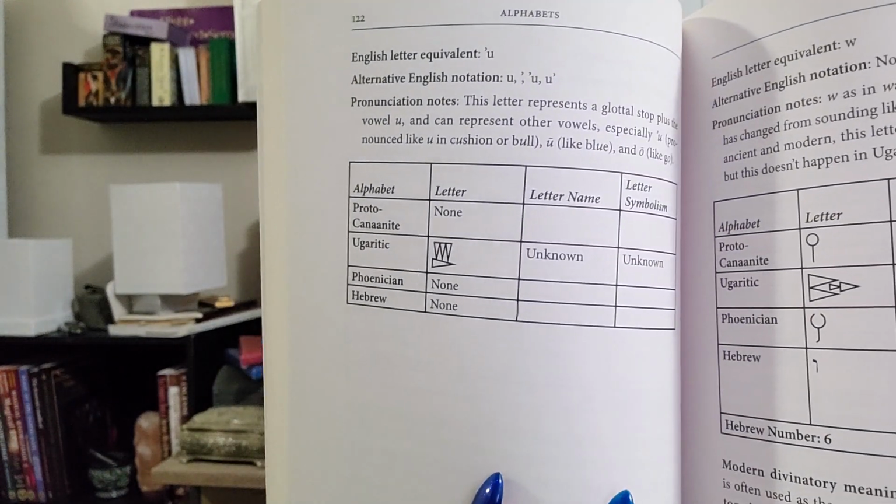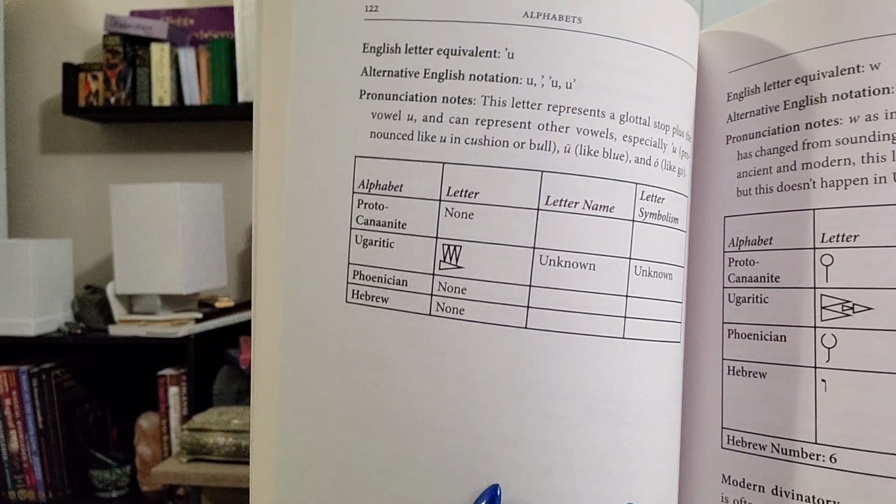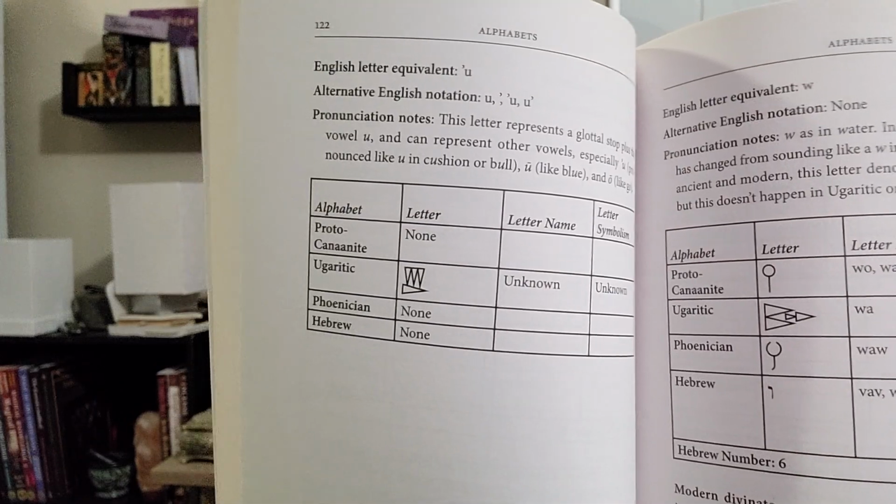So some of these letters might not have a letter. Let me just show you the table here. As you can see, this only has an Ugaritic letter. There is no correspondence among the other alphabets for that letter. That letter only exists in Ugaritic.